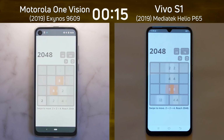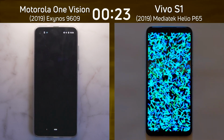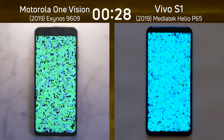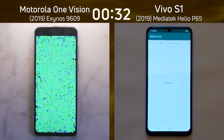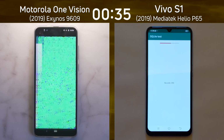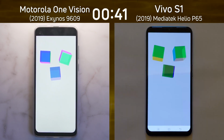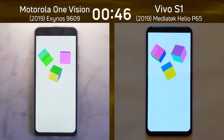Now, the processors in these two devices are quite different. In the Exynos, we have 4 Cortex A73 cores and 4 Cortex A53 cores in a 4+4 setup, whereas the Helio P65 has got 2 Cortex A75 cores, so that's a newer generation than the A73, but then 6 Cortex A55 cores. So it's 4+4 versus 2+6. And I can see there a much better time by the Motorola One Vision through that SQLite test. That means it now takes the lead as we go into that 3D cubes test.